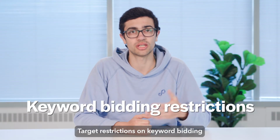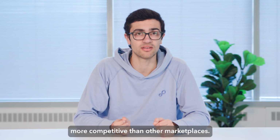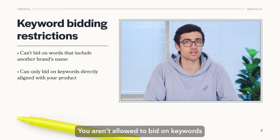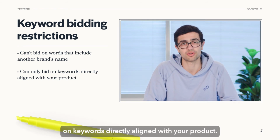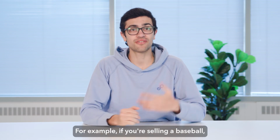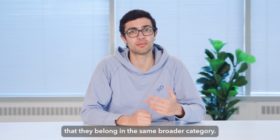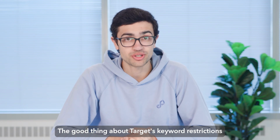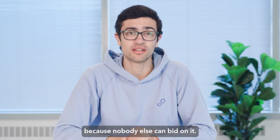Target's restrictions on keyword bidding is another nuance that makes advertising on it more competitive than other marketplaces. You aren't allowed to bid on keywords that include another brand's name and can only bid on keywords directly aligned with your product. For example, if you're selling a baseball, you can't target the keyword baseball bat, even though it might make sense that they belong in the same broader category. The good thing about Target's keyword restrictions is that you do not need to defend your own brand because nobody else can bid on it.